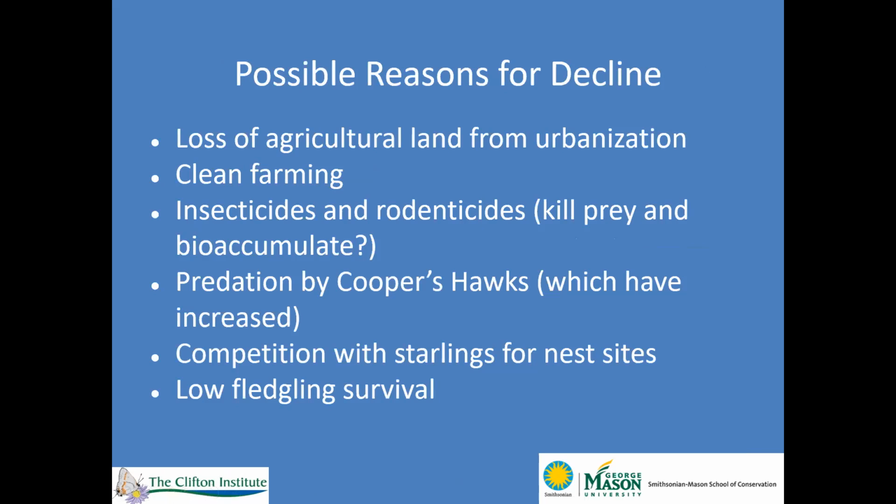There are a number of hypotheses for this decline, although no one is really sure why kestrels are declining. For example, loss of agricultural land due to urbanization is a good hypothesis. Clean farming, that is cleaning up hedgerows and planting crops right up to the roadside without leaving much in terms of hedgerows or perches, reduces prey and also perches for raptors. Using lots of insecticides and rodenticides is surely not good, although we still don't have really good data on that.